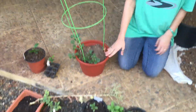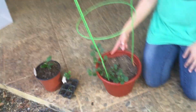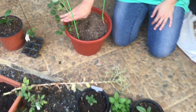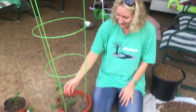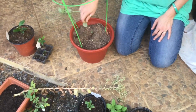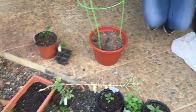And this, I had grown a tomato, but it had gotten some problems, kind of like the cucumbers, so I just gave up. But while I was gone, we got this volunteer weed that just put itself here. So here we go. This happy little weed that does not belong in my pot. So I'm going to pull that sucker out, because that is not what this pot is for.